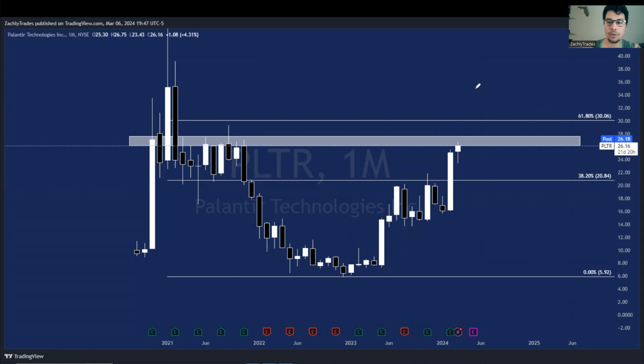Really, we just need to break above this 26 to 28 zone. Above there, that is going to be our overhead supply. So when you see this shaded area on the next charts, it's basically $26 to $28. Above there, the next target is $30. Now, above $30, that's when things get really, really juicy for Palantir. There is overhead supply over here, but there's very weak candlestick structure, and it's going to be thin structure. It's very possible that Palantir can trade through those levels very quickly. But the first thing we've got to do is come up to 30 and be able to break out past 30.